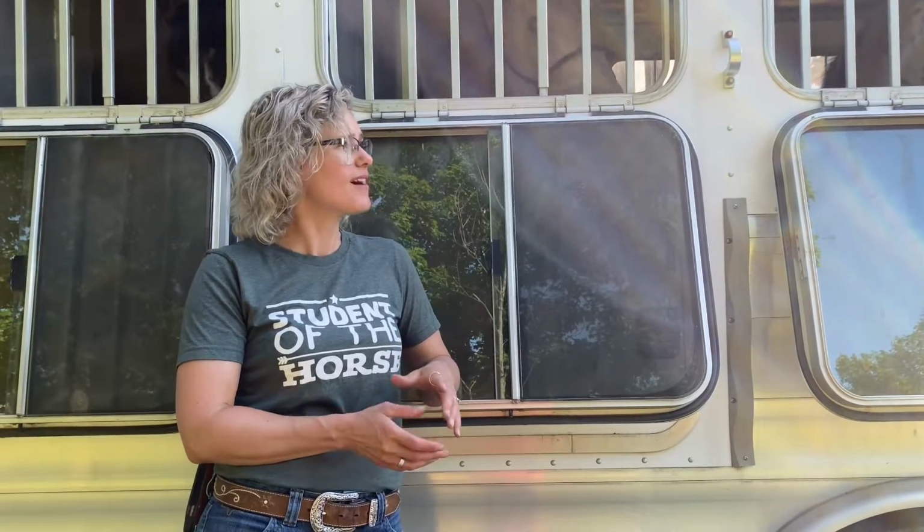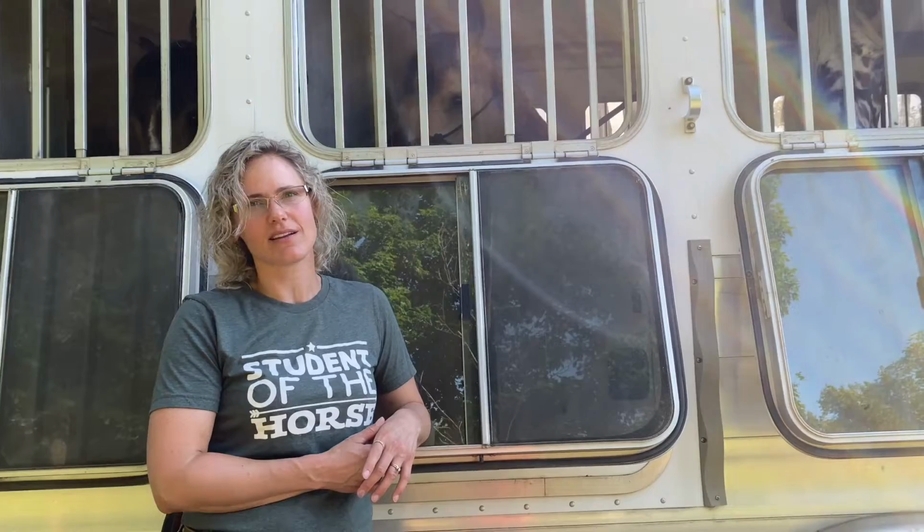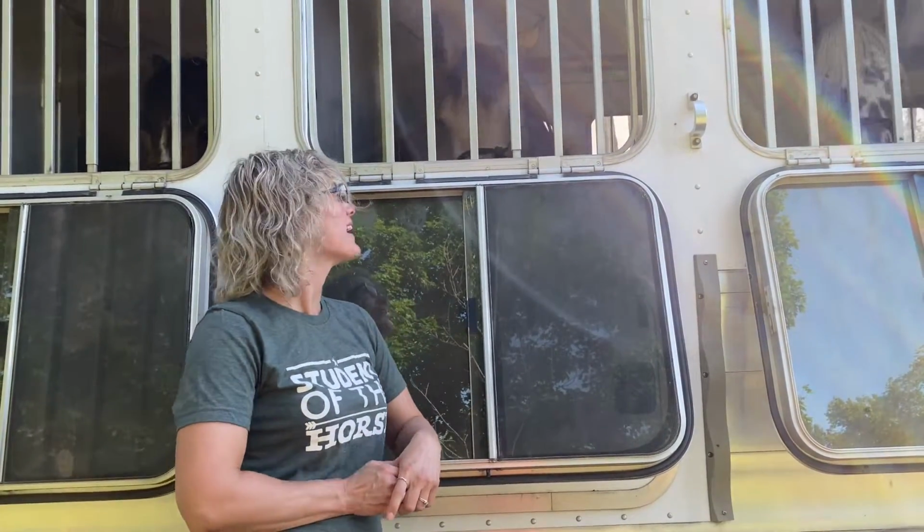So I am going to work on any issues that I want to work on with my horses, though. I do want to use the stock trailer because it's big and open, and I can turn them around inside if I need to. And here I really want to back each horse out. I don't want to mess around with having to turn them around. So I think it's going to be the safest bet to get all the training done in the other trailer. And this one, we'll just get them used to it and go on fun adventures.